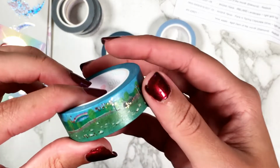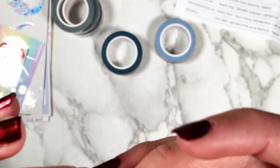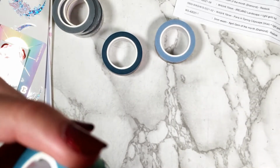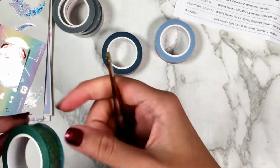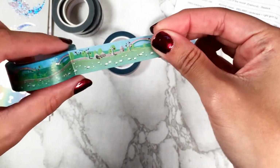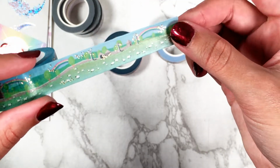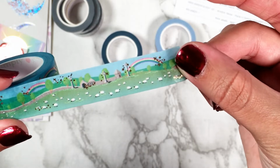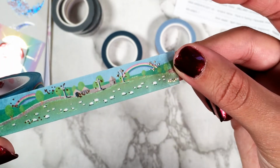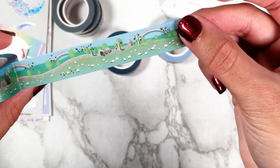This is obviously our St. Paddy's Day release, I'm pretty sure. I don't know if there was a whole box dedicated to this theme. So let's peel up some of the edge there and promptly drop it, as I am wont to do. So yeah, this is just a little Ireland landscape, plenty of rolling hills and sheep, and of course we got our rainbows as well. Oh, there's no pots of gold, and I'm very sad about that.